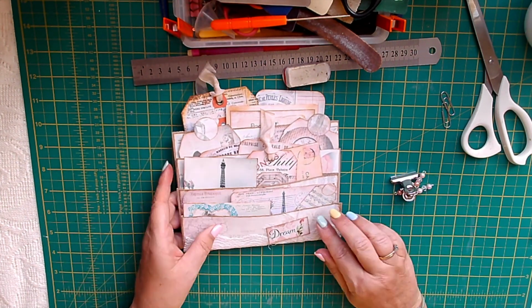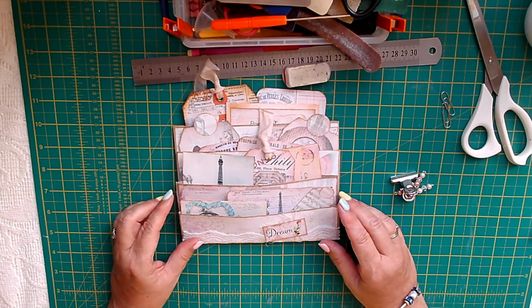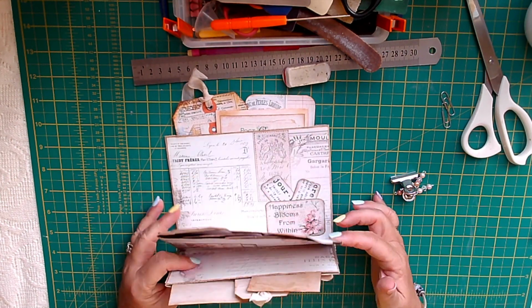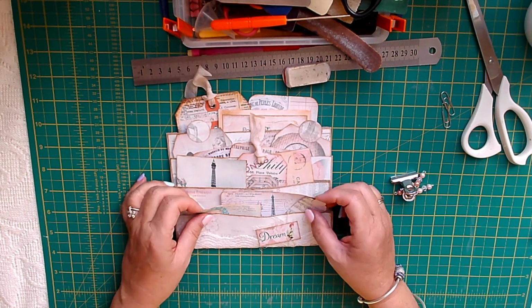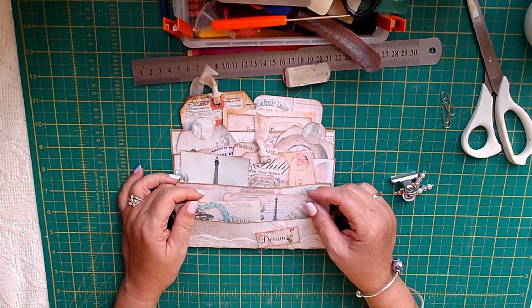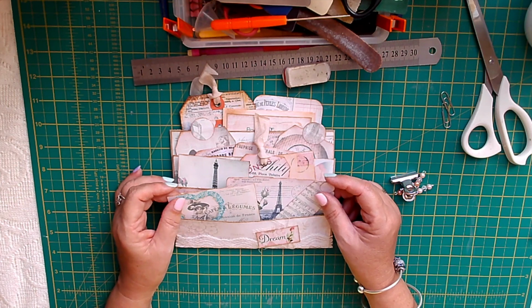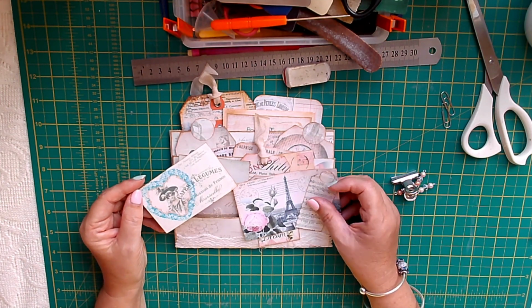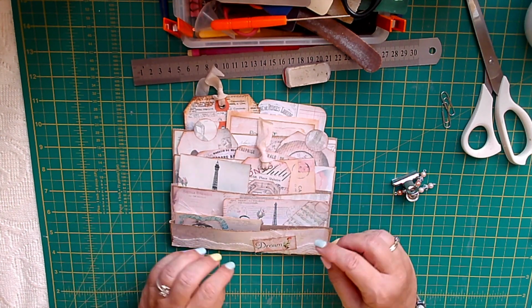I've used papers from the Digital Collage Club, the French receipt or French invoice papers, and the ephemera just comes from what I've got in my stash. When I first started journaling, I got freebies and bought kits, and I didn't keep a note of where I got them from. I do now, so I know. So bear with me as I don't know where everything's come from. So I've just slipped them in there.